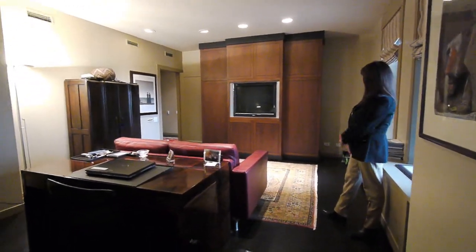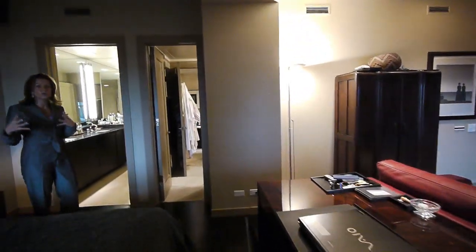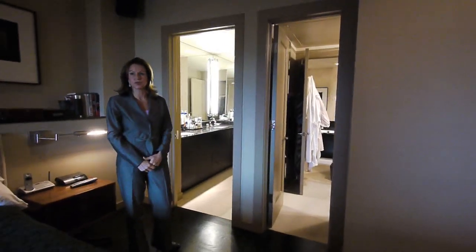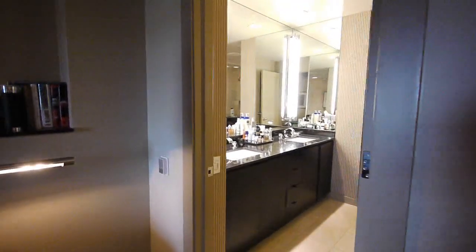What I like is you have the option of entering the closet from either the bedroom or the bathroom. So if there's two people and you don't want to wake someone up, you can just keep the doors closed and not intrude. So many times people have to walk through the bedroom to get back to the closet.